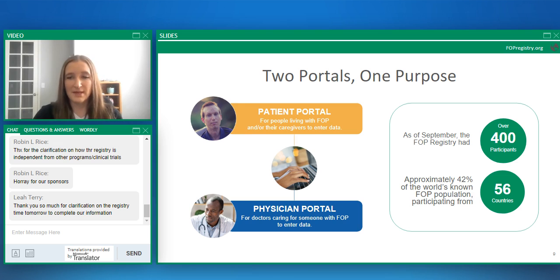You can participate in the registry on your own or with a parent if you are under the age of 18 by going to our website and creating your account. You'll then fill out your enrollment survey, and then you'll be asked to complete a survey every 6 months. For the physician portal, you'll be asked for permission to enter data on you and your FOP. There is also the ability for your physician to see the information you enter in your patient portal if you consent to it. By agreeing to have the physician portal linked to the patient portal, we are able to have a more comprehensive understanding of FOP.